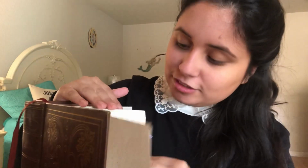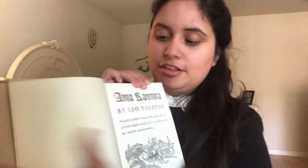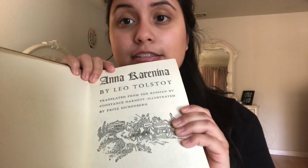the chapter font, like that of the title page, is this kind of old school Gothic font. And then here again we have another one of those tin type engravings. So yeah, that's that for Anna Karenina. And let's see what we have next.